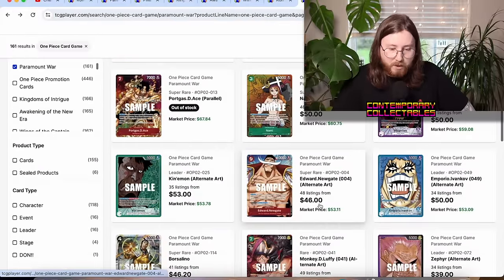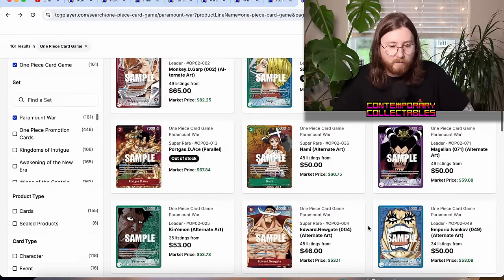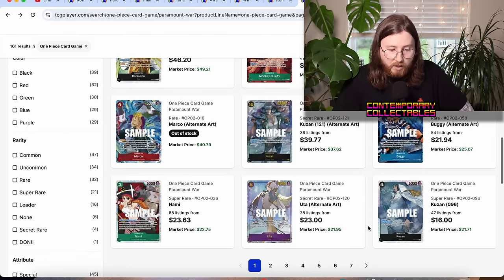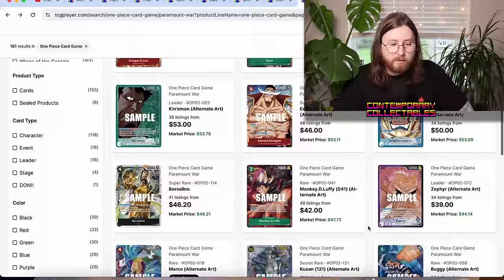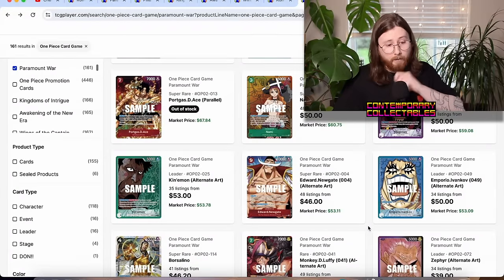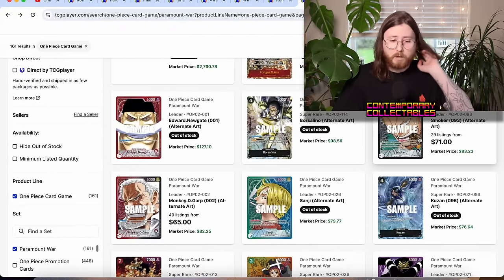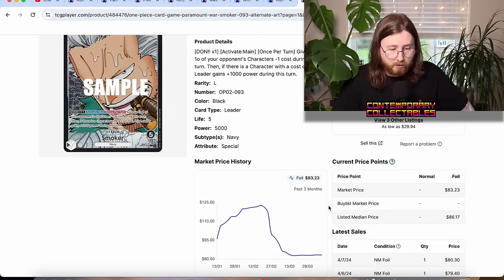Let's have a look. What else should we look at? There's not really much going on in Paramount War, I don't think. Everything is pretty expensive. Not too expensive compared to Romancedawn or Awakening of a New Era, but it is still pretty up there. Let's check out Smoker just before we move on to Pillars of Strength.